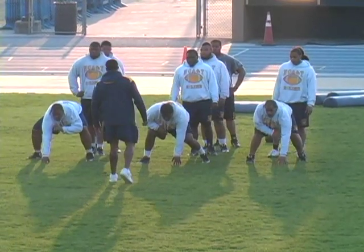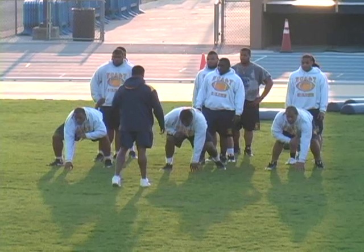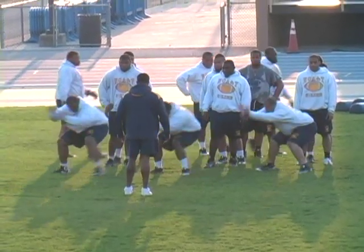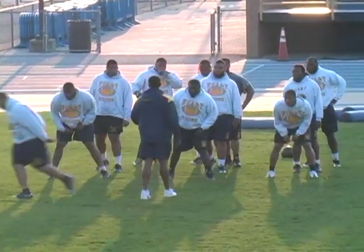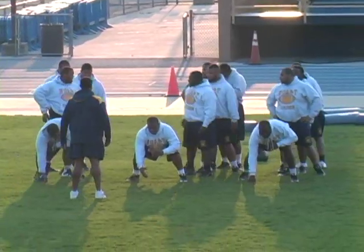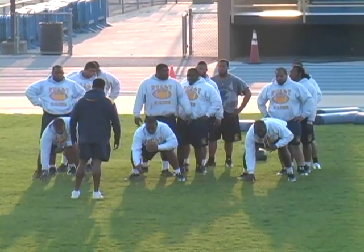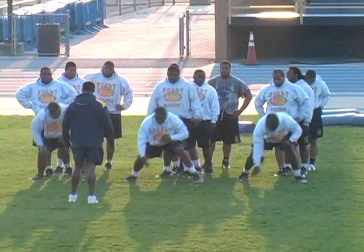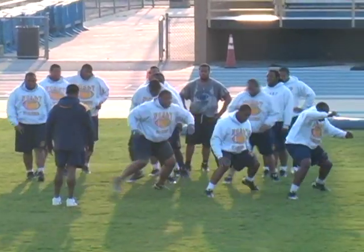All right, 6-inch step, 1, 2, splitting the crotch on the second step. Then the third drill is going through with short, choppy steps. We feel that these are very, very important to developing great offensive linemen. Next thing, once we do it right, we'll go left. Do the same drill. Emphasizing that first step, we want to step forward with that first step. We feel that is very, very important to the development of our offensive line, is stepping forward.